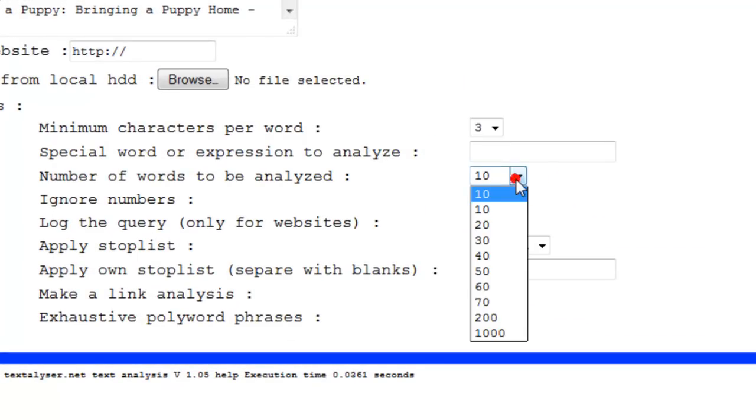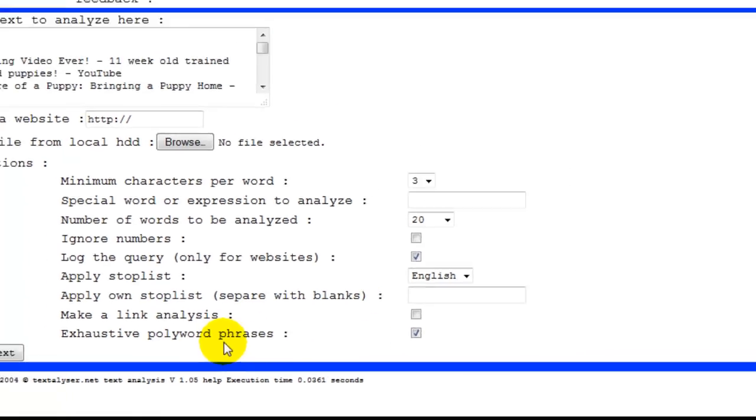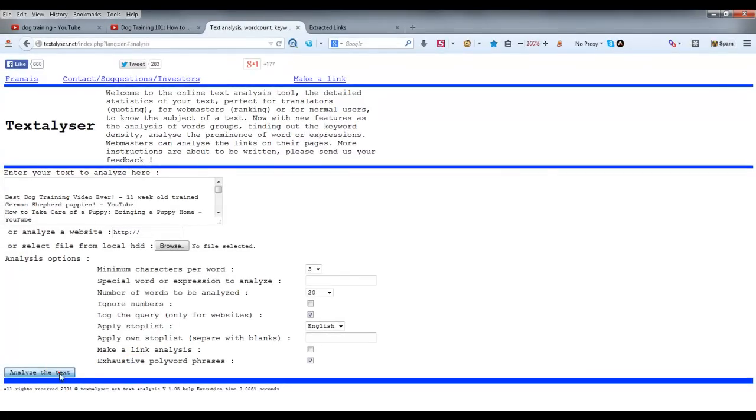And you can select how many words you want to be analyzed. Pick either 10 or 20, which is a pretty good number. Ignore numbers, I would uncheck it because a number might be a relevant keyword in some cases. Now, what's important is that you check this box here for exhaustive polyword phrases. And this will just give you 2-word phrases, 3-word phrases, and 4-word phrases. Just click Analyze the Text.